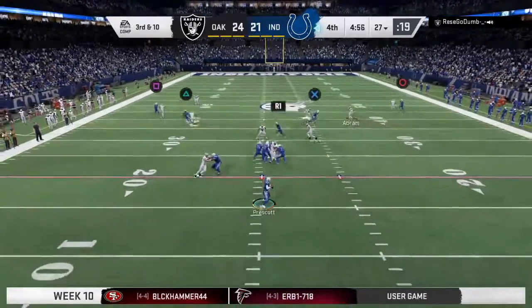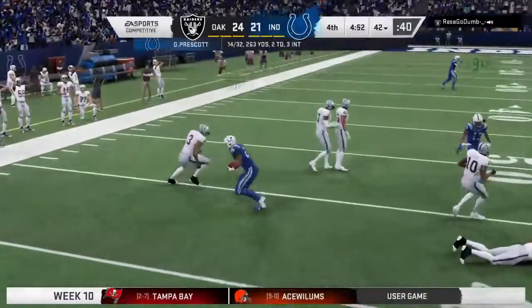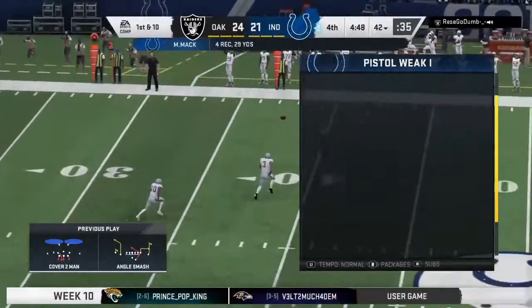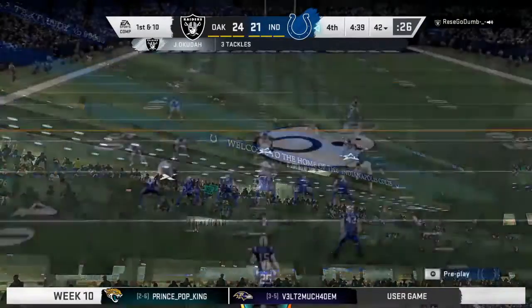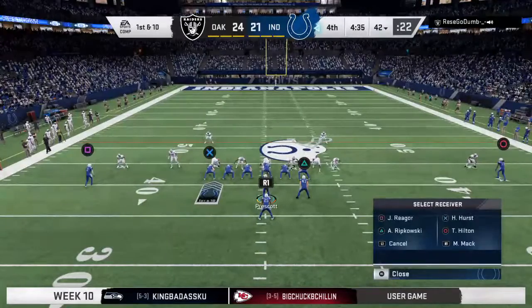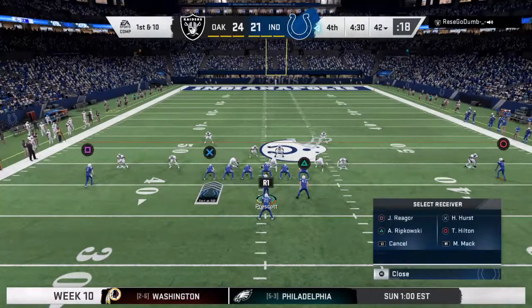From the shotgun, it's Prescott. He completes this one to Mack, that one for Indianapolis, resulting in 15 yards and a fresh set of downs. Tell you what, he's been able to put the ball in some tight spots all game long. That throw, no different. Yeah, a lot of people would call it a gutsy type of throw. I think he looks at it as, I can do it, so it's not that big of a deal to me, and I'm going to keep firing.